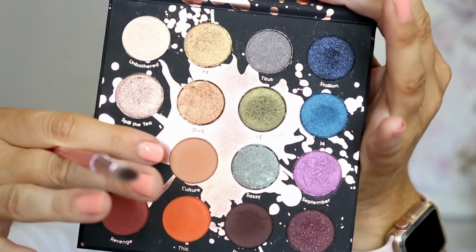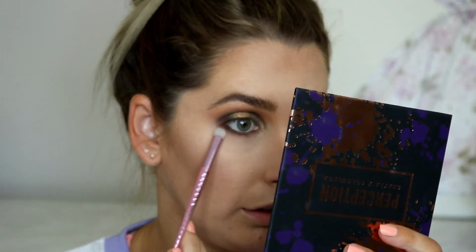Culture, the transition shade, there. And I'm just going to run that just below it to shadow it a little bit.